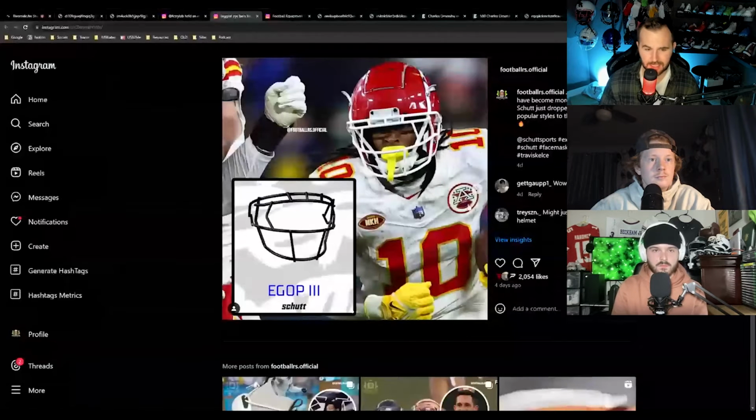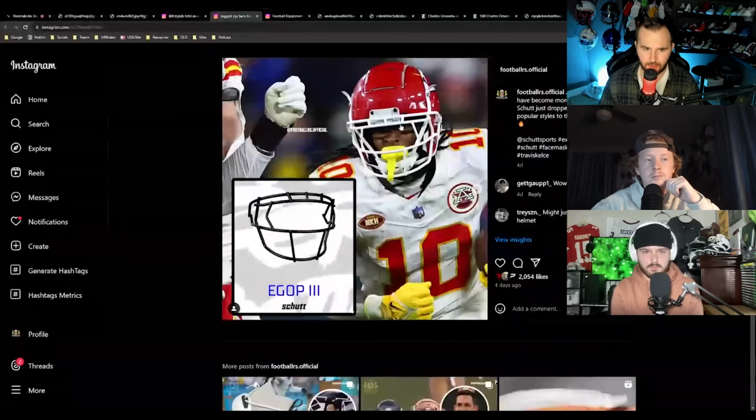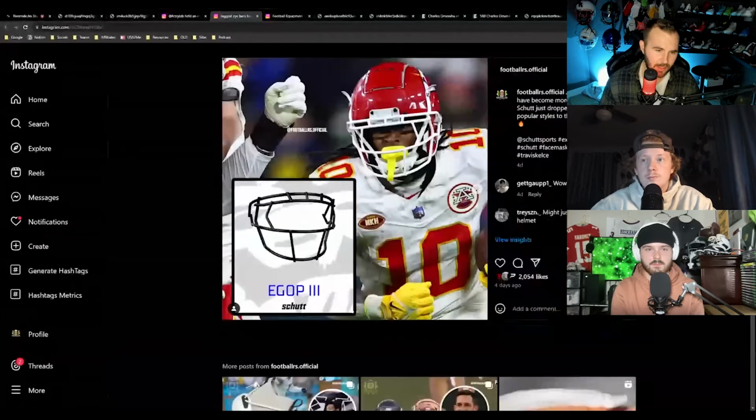Doesn't matter how you look at this. I still think it's great that Schutt is doing this. They've seen the popularity, they've figured out a way to manufacture it and bring it to market relatively fast, considering how slow these companies can move sometimes. So I still think it's cool that they came out with this EGOP 3 style, as they're calling it, and it's identical to what's being worn here. What do you guys think?